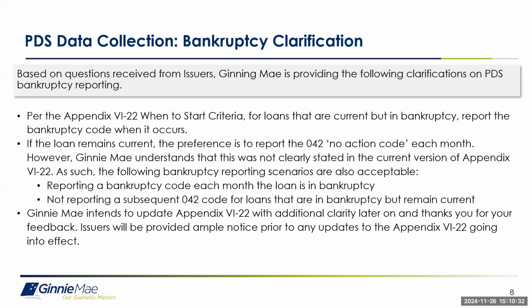Jenna, you're asking about the presentation not matching up. Yes, you are correct. The presentation file that was posted to the Ginnie Mae website did not have this slide in it. We're working with our knowledge management team at Ginnie Mae to get the slide updated and reposted in the presentation, and that should be completed shortly. So this was a late addition to the presentation to help answer some of the questions and feedback we received from issuers. We'll make sure that everyone gets this information as well.